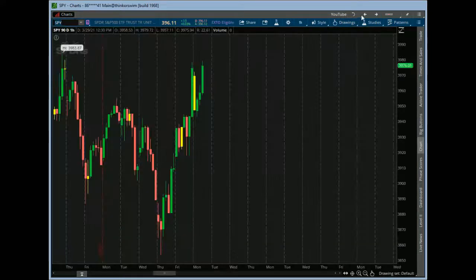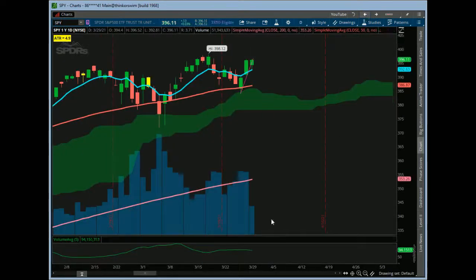Let's take a look at SPY. Let's see what kind of volume we got. We've got about half volume here so far coming into the after-lunchtime hour, so we'll see how that goes here for the rest of the day.